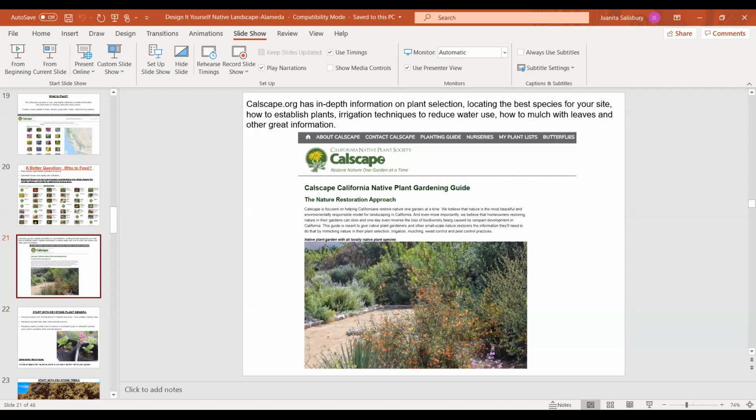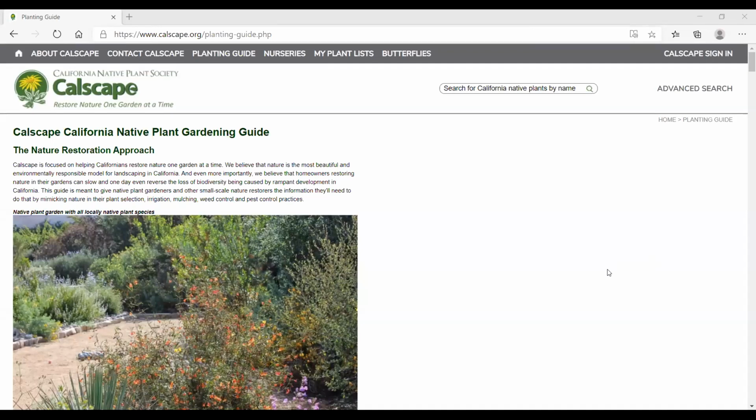Let's see, here it is. Okay, so I pulled up Calscape here, and this is their native plant gardening guide. Juanita, we're still on the PowerPoint slide. Oh, okay, let me stop that, and then screen share this. Okay, thanks for pointing that out. All right, how's that? Okay, now we can see the browser. Thank you. Okay, thank you, Megan.